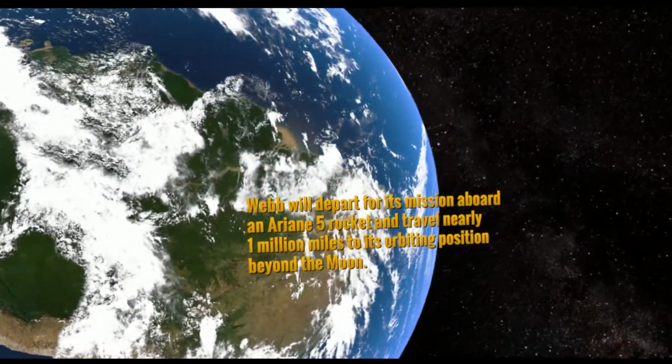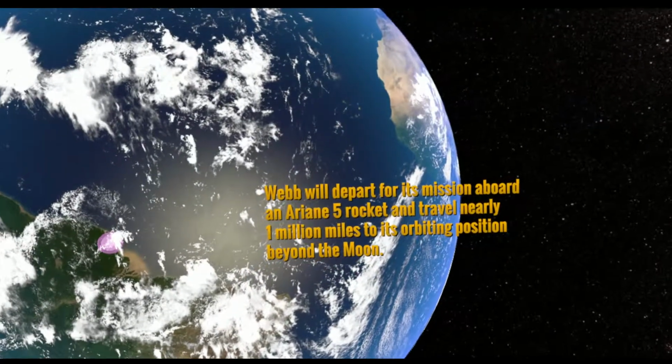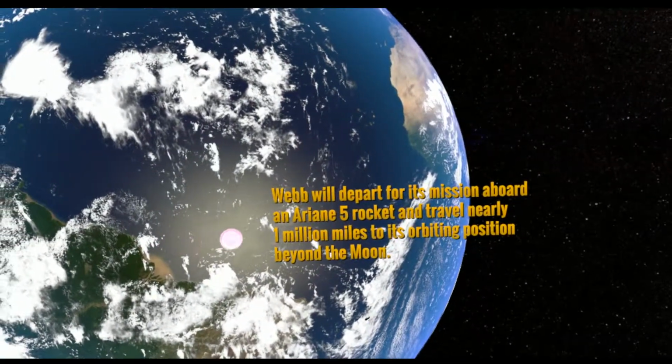Webb will depart for its mission aboard an Ariane 5 rocket and travel nearly 1 million miles to its orbiting position beyond the moon.